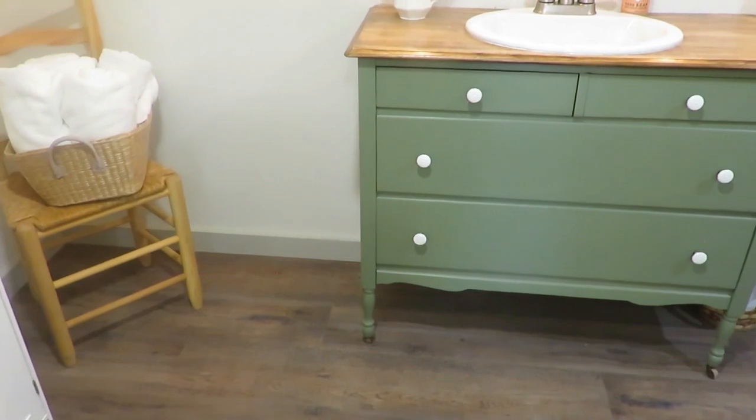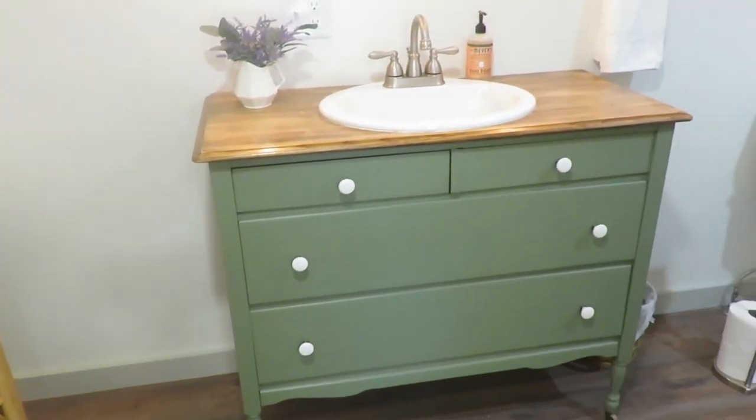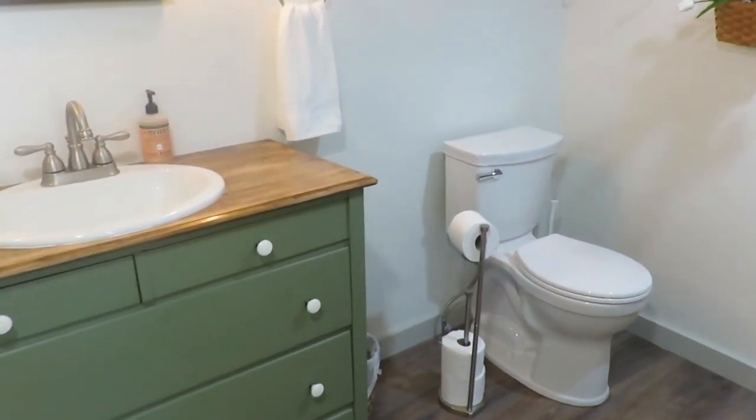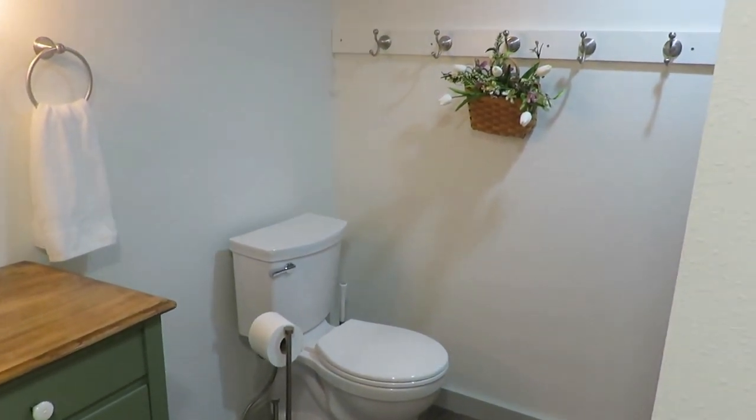And then the mirror is just a thrifted mirror, and the sconces are the same as over the bed, and just really make everything kind of cozy yet simple. Simple in this space is what I apply to my own home, especially in an Airbnb. You don't want a lot of clutter, a lot of stuff in there.